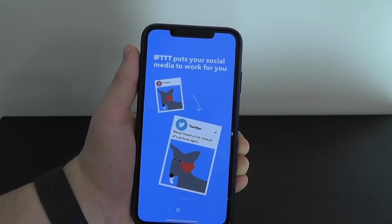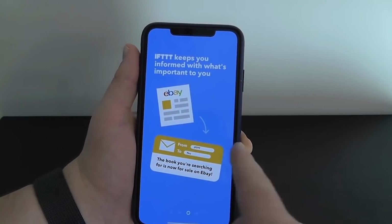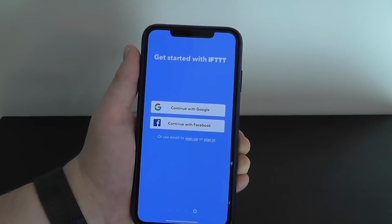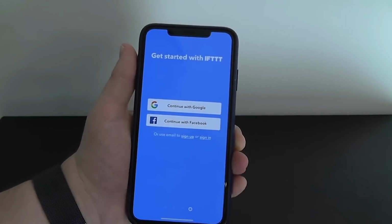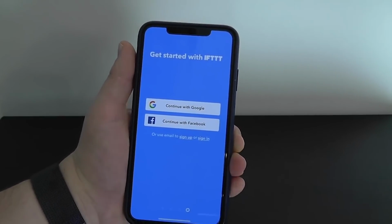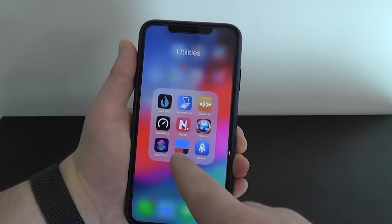You can see here that you can switch things on social media. So let's say you post something on Instagram, you can have that post on Twitter. There's all kinds of different ways to use If This Then That. Again, a little bit too much to cover in this video, but essentially what it lets you do is connect different apps. So if you post something on Facebook, it'll automatically post it on Twitter. Or if it's gonna rain, it'll give you an email alert or let people know that you're gonna be a little bit late. All kinds of great ways that you can use this.